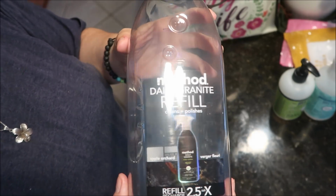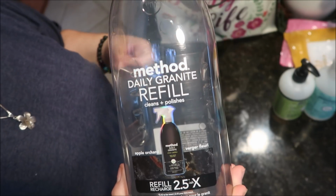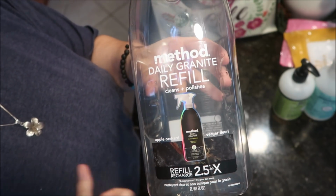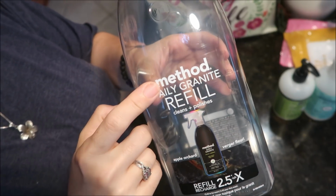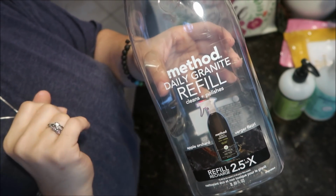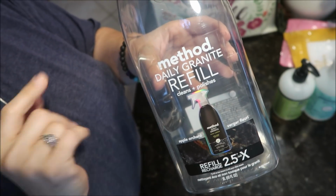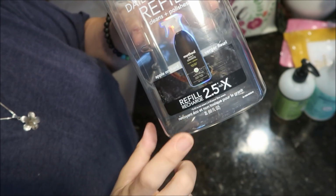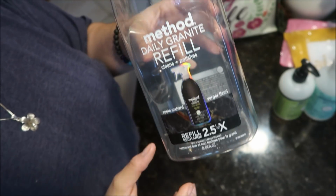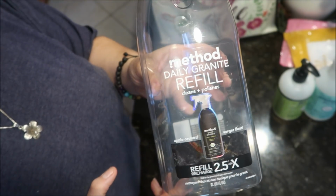However, this I am a huge fan of. I just recently got another bottle of this like 2 Grove orders ago, and I'm obsessed with this stuff, you guys. So I'm a big lover of Method. I haven't found much of Method that I don't like, and this is their Daily Granite refill. So it's a huge bottle. It shows you down here below, you get 2.5 times the skinny bottle. So this is a better bang for your buck.